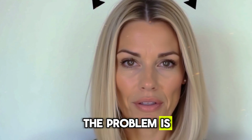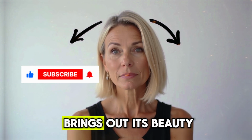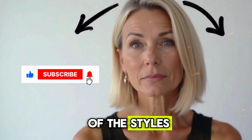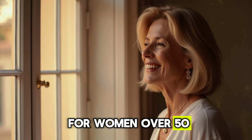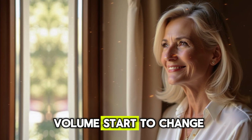The problem is no one has ever shown you the right way to style a bob so that it truly brings out its beauty. And the truth is, the bob is one of the styles that can make the face look stiff and lifeless if styled incorrectly. This is especially true for women over 50, when facial structure, hair density, and natural volume start to change.